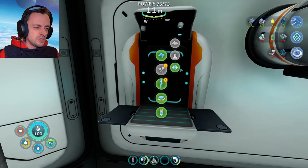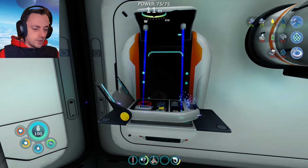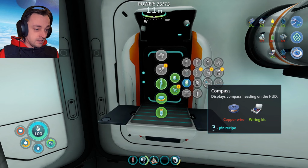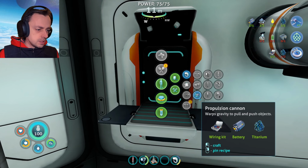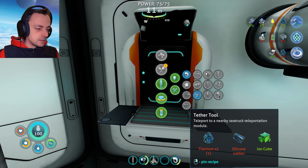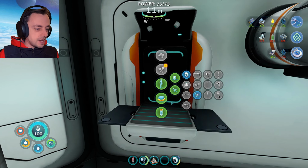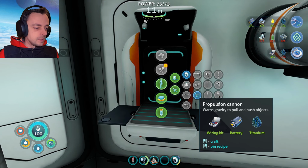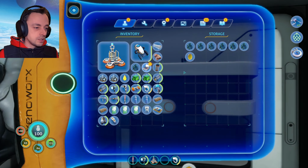Maybe. I should have set up a base over there, I really should. Never mind. We don't need bases everywhere. If I keep putting bases everywhere, then I'll have bases everywhere, and that won't be convenient. Alright, what's this? I've still not made a propulsion cannon thingy. I've not seen any need for the propulsion cannon. I bet I will need a propulsion cannon at some stage. No, I've only got one wiring kit. I don't want to spend the wiring kit. We'll just check that we haven't got any extra silver.